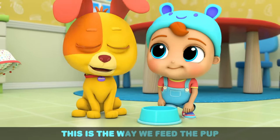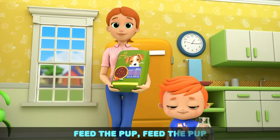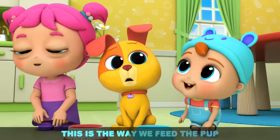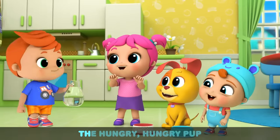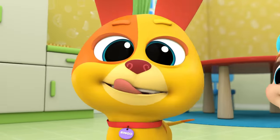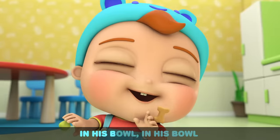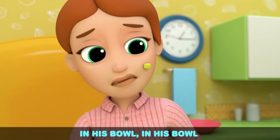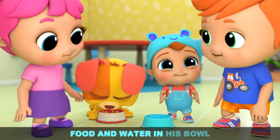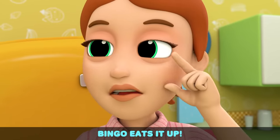This is the way we feed the pup. Feed the pup, feed the pup. This is the way we feed the pup. The hungry, hungry pup. Food and water in his bowl. In his bowl, in his bowl. Food and water in his bowl. Bingo eats it up.